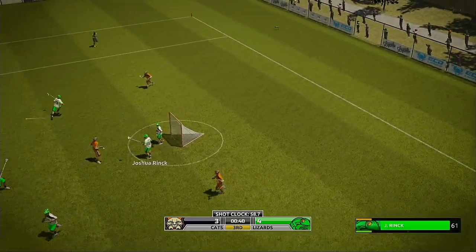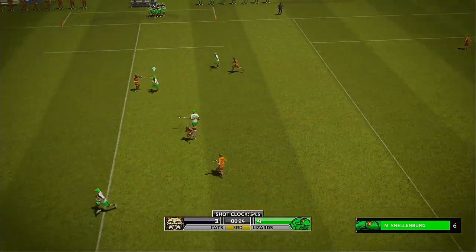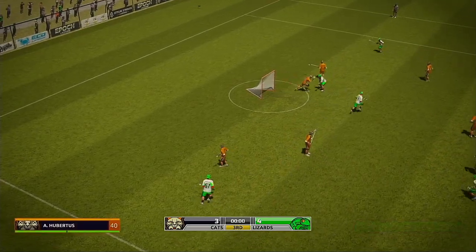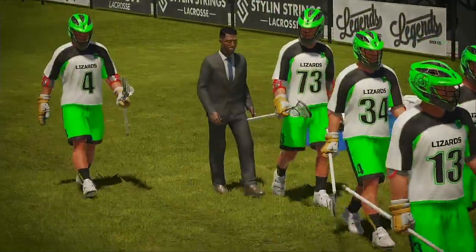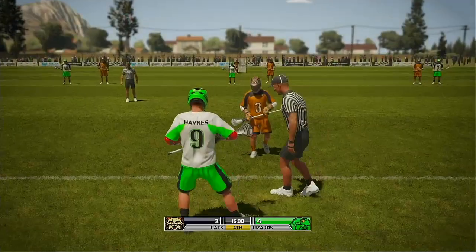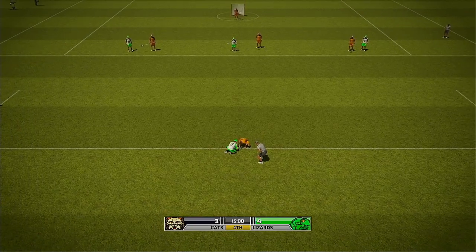With a chance. Cat's ball. Christensen. Ball side right. Ball side left. Lets it rip. Hits that one off the bar. So close. The home team head to the final quarter with a slender lead over their rivals. The Cats have some work to do if they want to steal it back. It's 4-3. Here we go now for the reset.